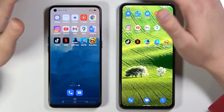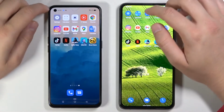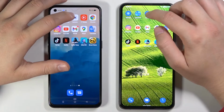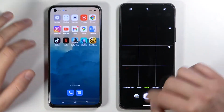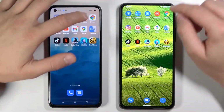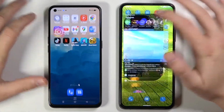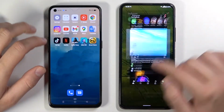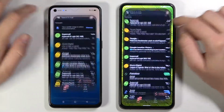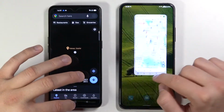So we can try to open them another time. Let's see how ROM management goes here. There was the OPPO. I think Zenfone. Zenfone another time. Zenfone. Let's go for Google Chrome, and here another time Zenfone. Instagram, I think OPPO. YouTube, definitely Zenfone. Gmail, the same speed. Google Maps, on the Zenfone.